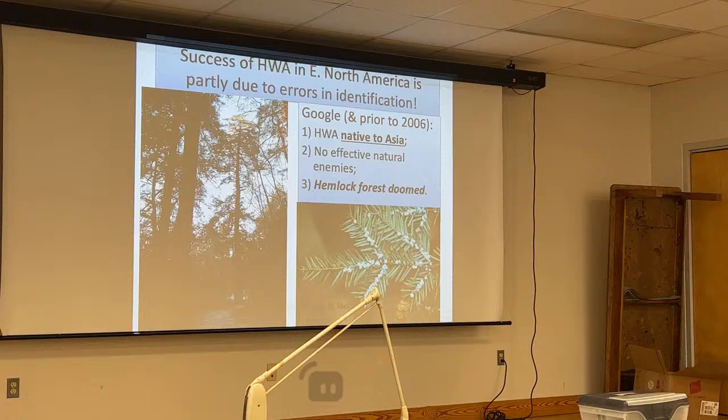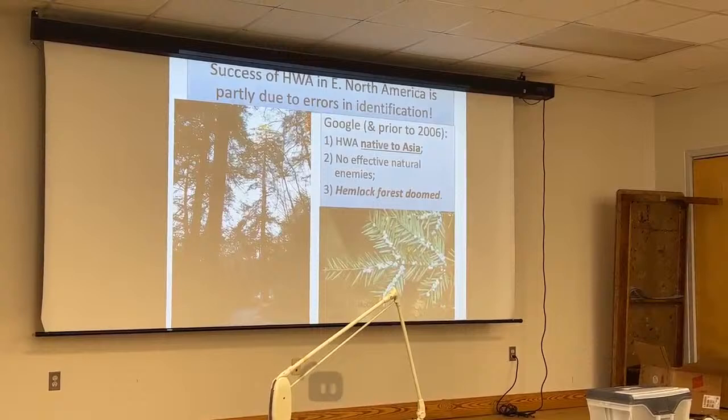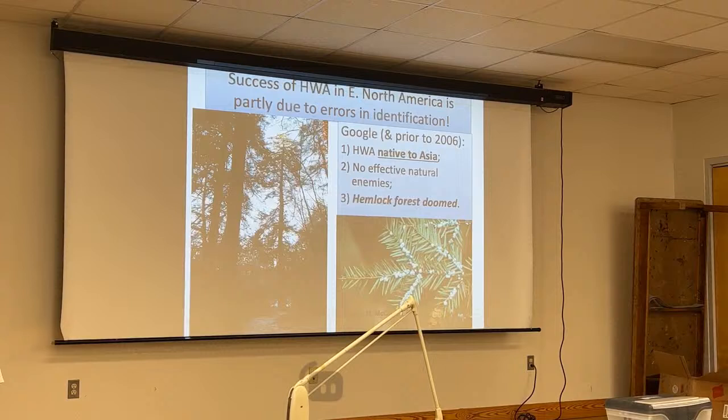You're going to see that the hemlock woolly adelgid is still native to Asia. There are natural enemies.